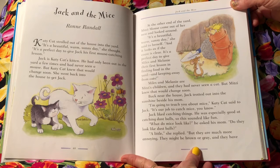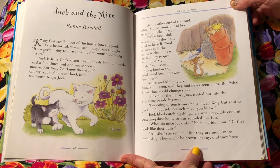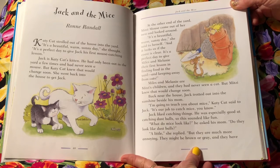Back near the house, Jack trotted out into the sunshine beside his mom. I'm going to teach you about mice, Katy Cat said to Jack. It's our job to catch mice, you know. Jack liked catching things. He was especially good at catching dust balls, so this sounded like fun.